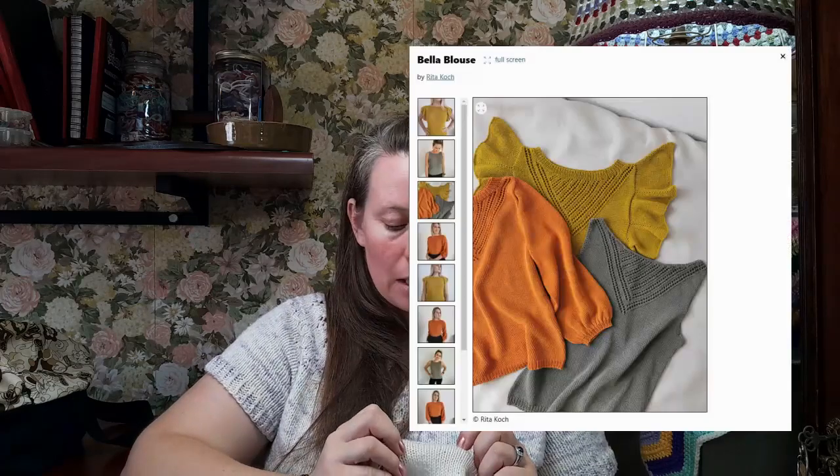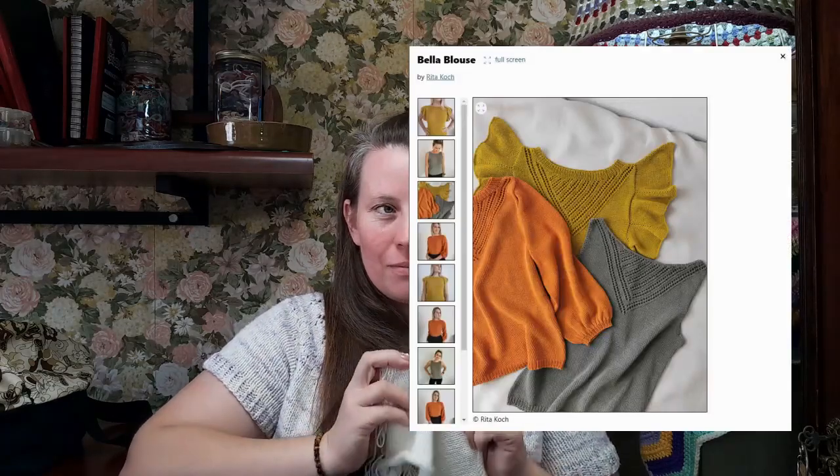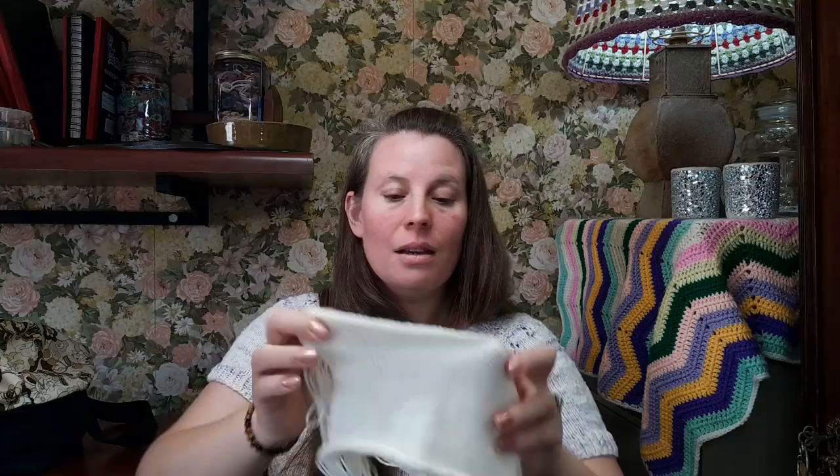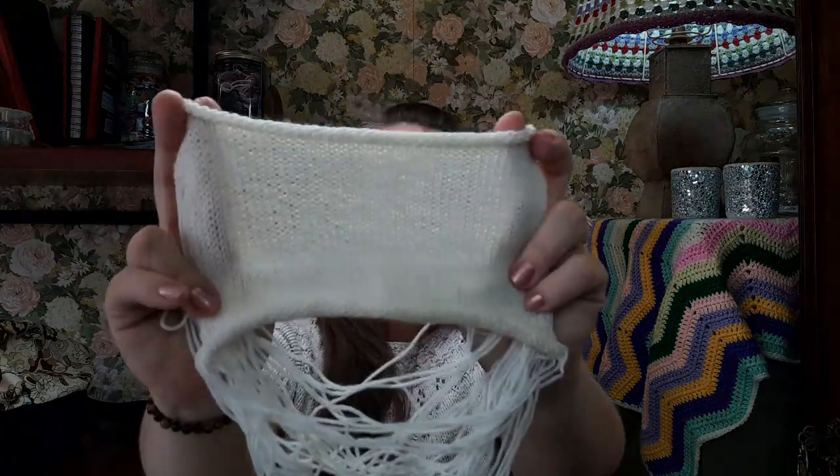Then, my last thing that I have to show is a little swatch. I actually swatched for the Bella blouse that I was talking about, but the fabric is too open for my liking, so I'm going to redo that. This is what it looks like.